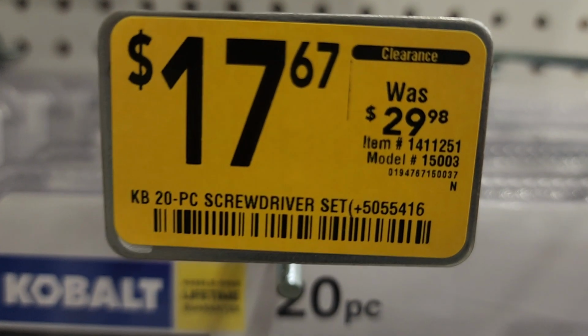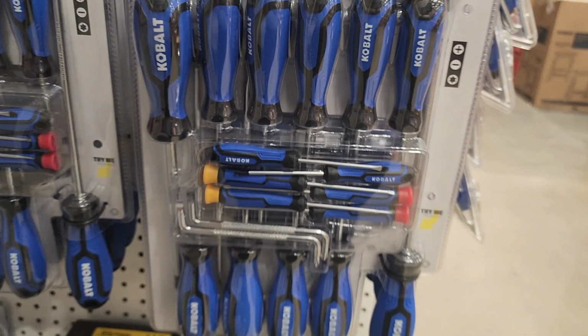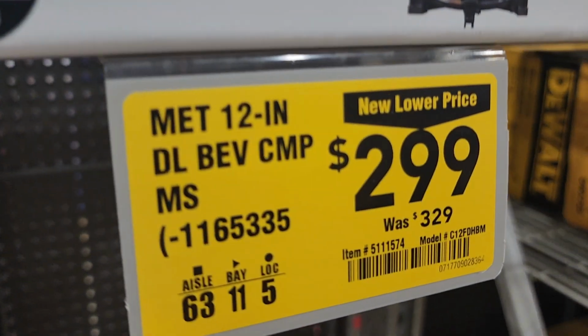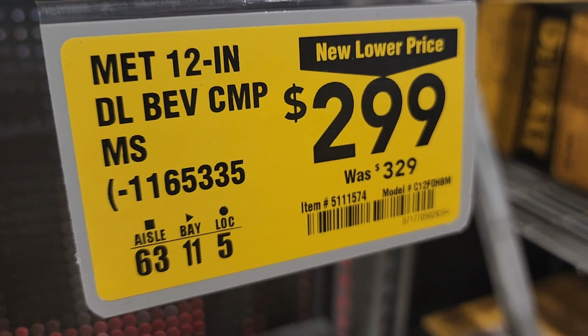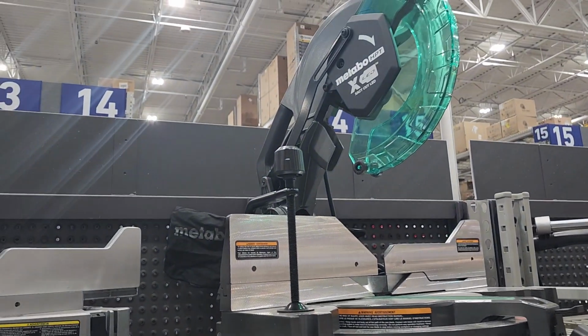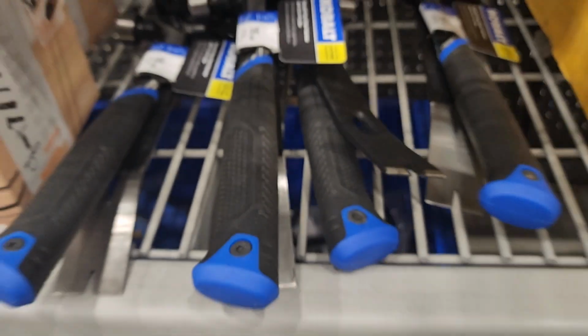Then these on clearance for $17. Pretty good deal. It does include some precision screwdrivers and bottle opener. So a whole bunch of tools in there. You got a 12-inch double bevel miter saw, $299. Now this is not a slider, but this is still a nice chop saw. It is double bevel. You got a hammer and a pry bar, $7 on clearance, down from $14. Pretty good deal on that one.